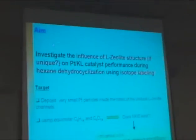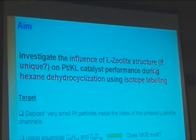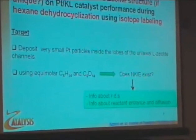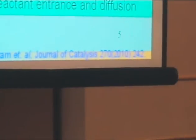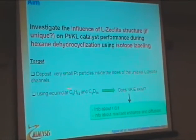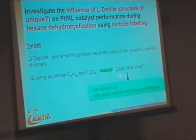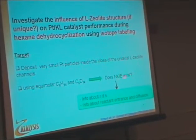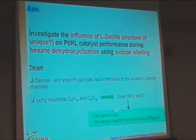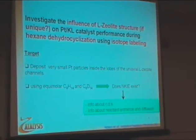So what we want to do here is investigate the influence of the zeolite structure, whether it is really unique, and its effect on catalyst performance in the dehydrocyclization of hexane, using isotope labeling. We want to prepare the catalyst in a way that deposits most of the platinum particles inside the zeolite channels, and then we will use equimolar deuterated and undeuterated hexane to investigate the existence of a normal kinetic isotope effect. From this, we can get information about the rate-determining step, and also about reactant entrance and diffusion, and whether it has a role in the reaction.